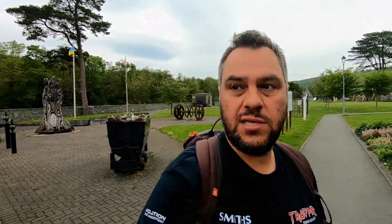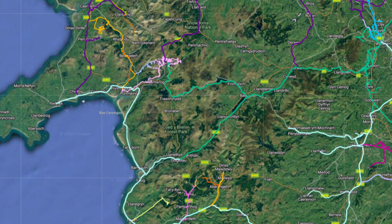Starting from here at Dolgellau and working our way over towards Barmouth. And this was the former Cambrian Railway and former Great Western Railway. It's now the Mawddach Trail, so we can walk on quite a lot of the route. As usual, let's get our bearings by taking a look at Rail Map Online.